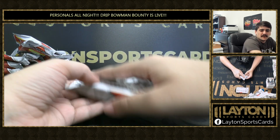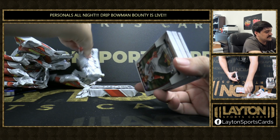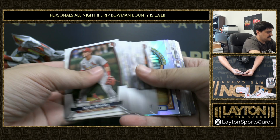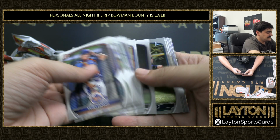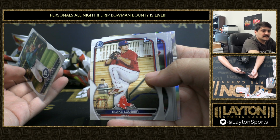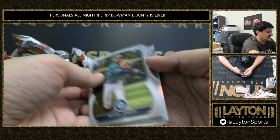Has Zach Veen not been called up yet? At all? Thought he had last year. Alvarez and Churio inserts. Michael Arroyo first. There's a Blake Chrome first. Brock Jones, Frias, and Watson.